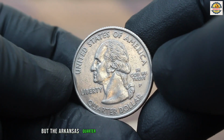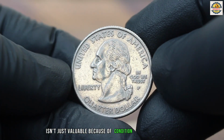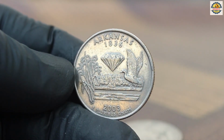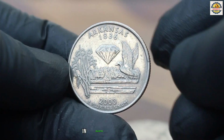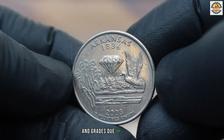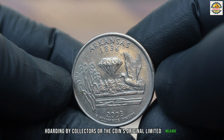But the Arkansas quarter in this grade, and with the P mint mark, isn't just valuable because of condition or mintage numbers. It's about collector demand and the coin's place in the broader numismatic market. The 50 state quarters program sparked an unprecedented surge in collecting, and over time, some specific coins have become scarce in certain mint marks and grades due to attrition, hoarding by collectors, or the coin's original limited release.